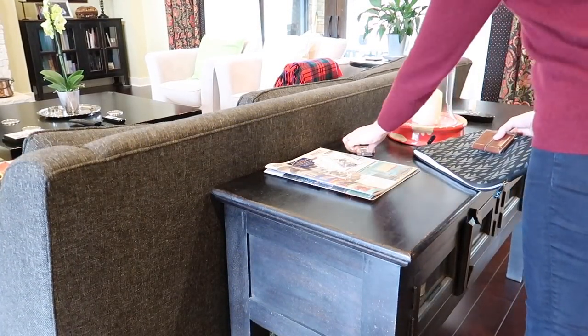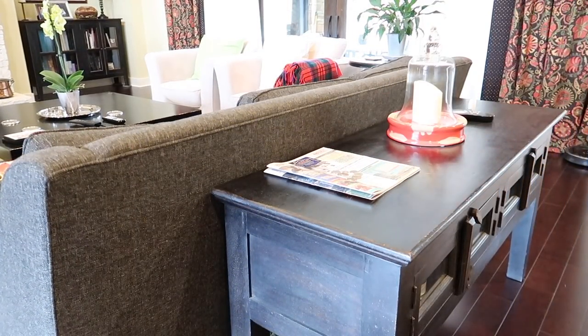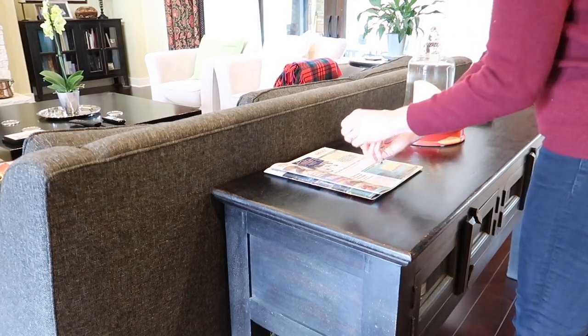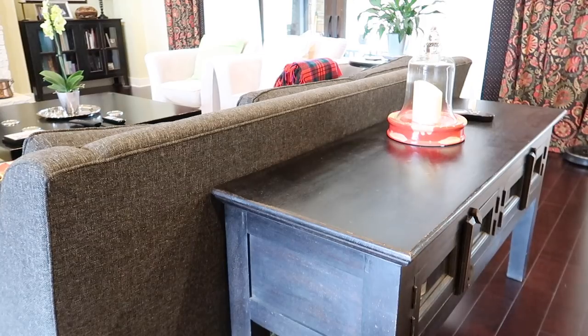Baking is really fun for me, so in order to motivate myself to get the work done that I want to do, I'm going to save that as sort of a reward and get my cleaning done first.